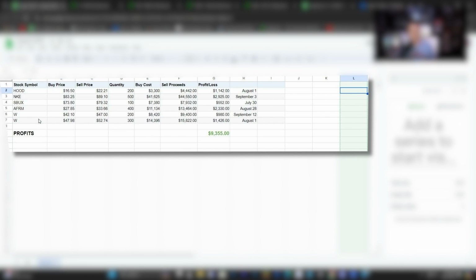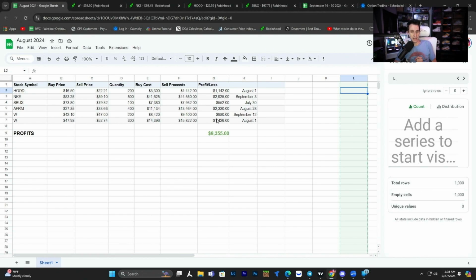Then recently on Wayfair, I purchased 200 shares at $42.10 and sold them at $47, making $980. But I also made another trade on Wayfair back at the beginning of August, purchasing 300 shares at $47.98 and getting out at $52.74, making another $1,426.